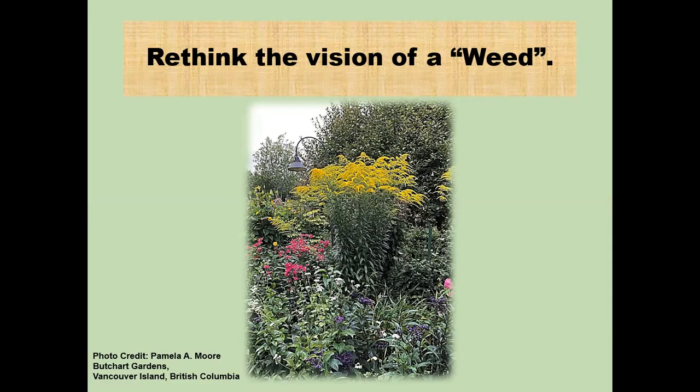One of the first things that we need to do as gardeners, and as advocates for the monarch, is to rethink our vision of a weed. This photo I took in Butchart Gardens, which is on Vancouver Island in British Columbia, Canada. And front and center is a beautiful goldenrod. That's a weed. This is a world-renowned garden. It's one of the most traveled to gardens in all of the Western Hemisphere, and it features a weed. So this goldenrod is a prime example of why we need to rethink our vision of a weed.